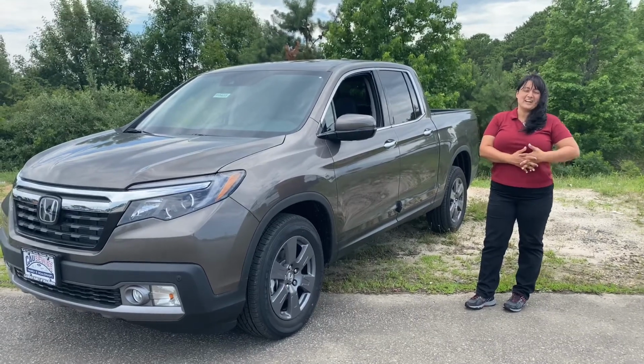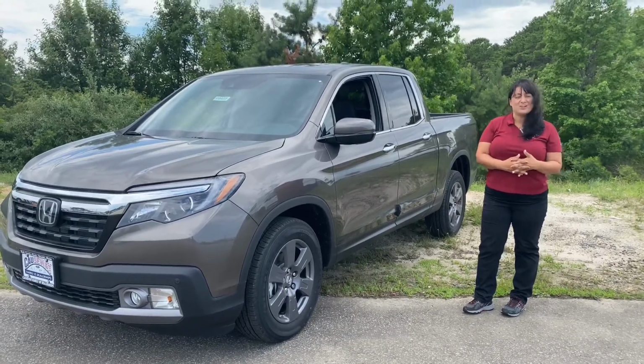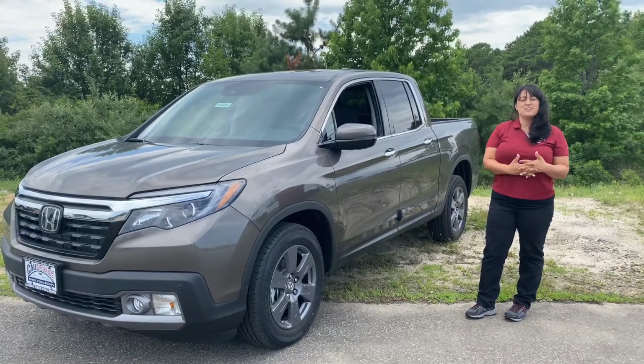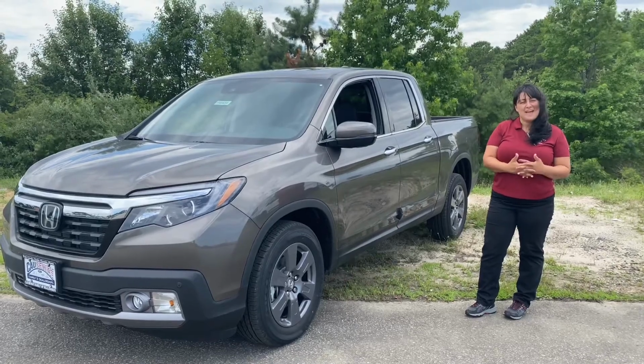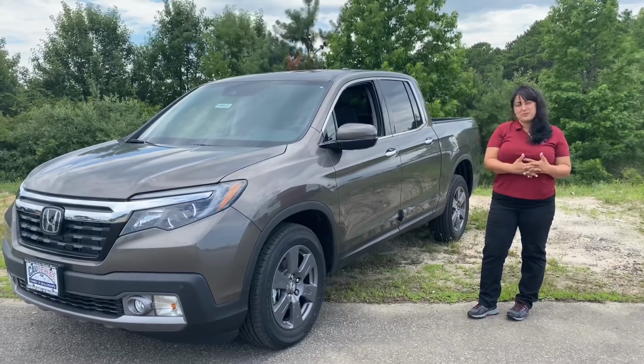Danielle Natale here at Causeway Honda in Manahawkin, New Jersey on Route 72. Just want to introduce you to the 2020 Ridgeline RTL-E in Pacific Pewter today.